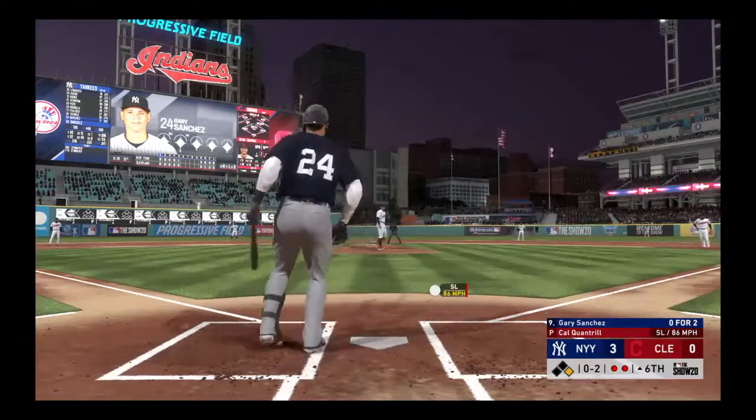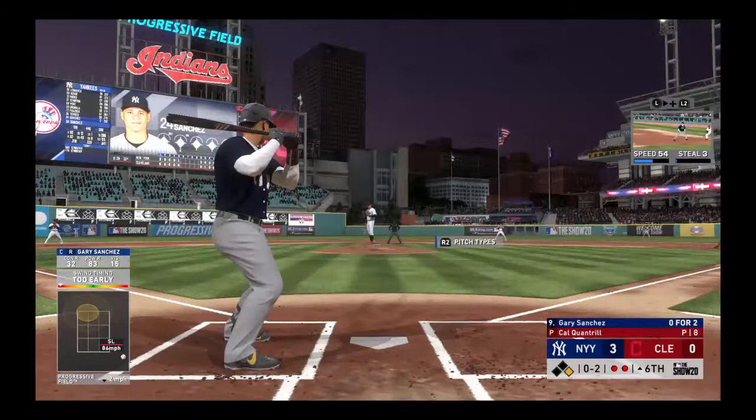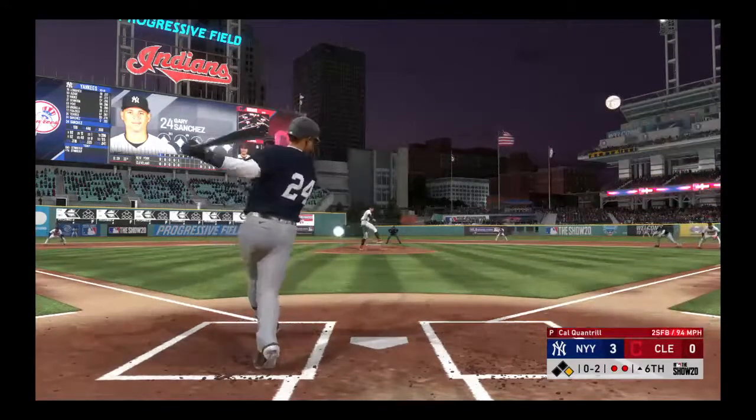I had him reaching at thin air that time, and he's very quickly down 0-2. I know that feeling. Played 14 years in the big leagues and still can't hit a slider. Here comes the 0-2 pitch.